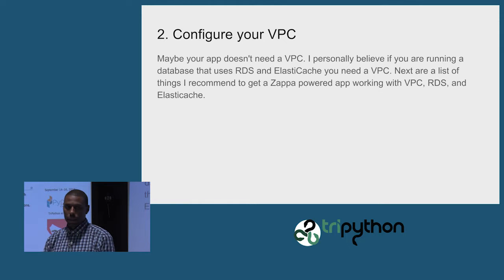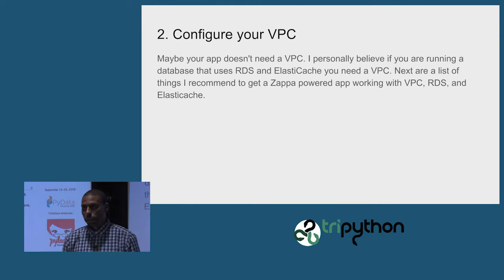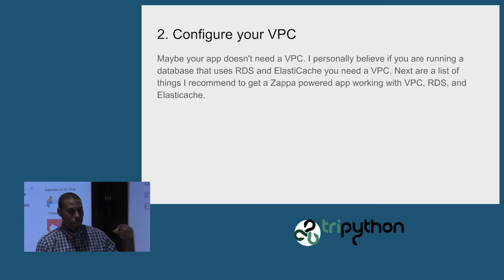Reason being, while your HTTP app, your web app, may be resilient to DOS attacks, database servers are not built for that. They're not really built to withstand them. So keeping your stuff behind a VPC is the best way to keep people from taking you down.